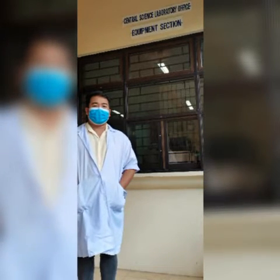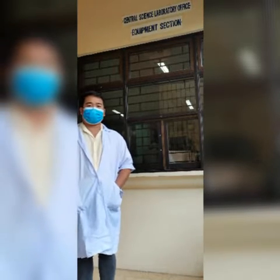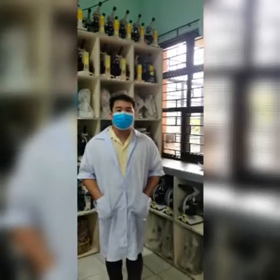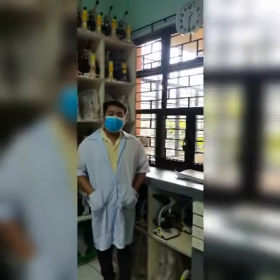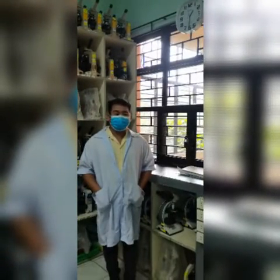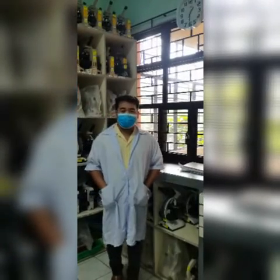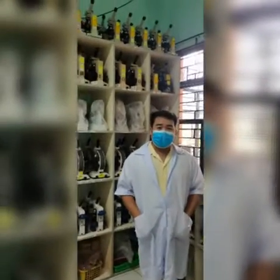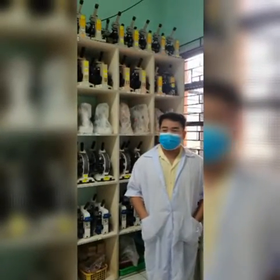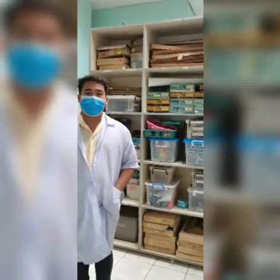Let's start with the operation and the facilities of the equipment section. So here is the equipment section. Specifically, this area is the counter where releasing and receiving of equipment actually occur. This equipment section houses almost 70 units of monocular and binocular microscopes, where it can accommodate approximately 2 sections.